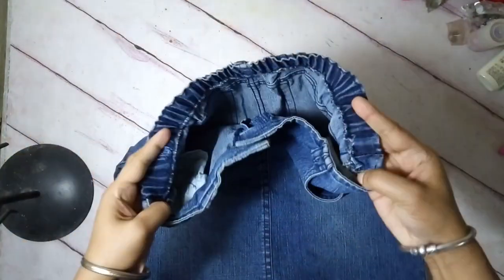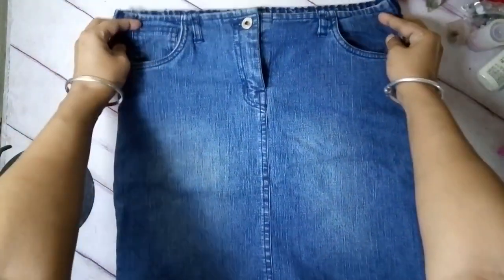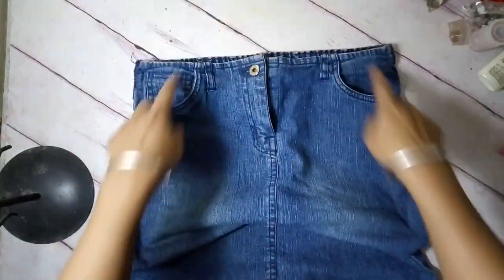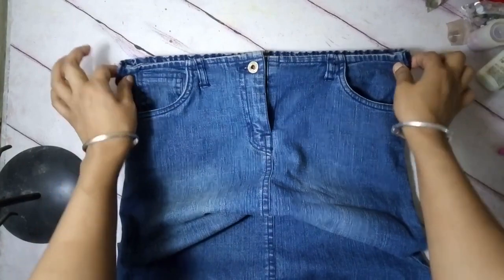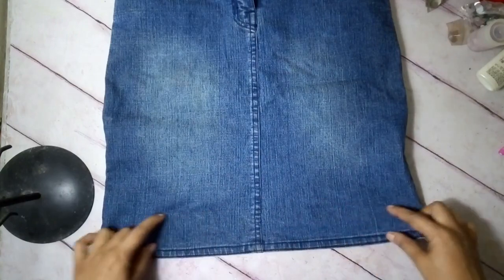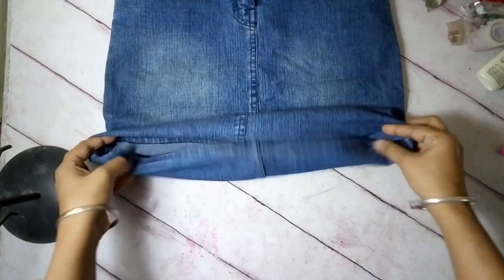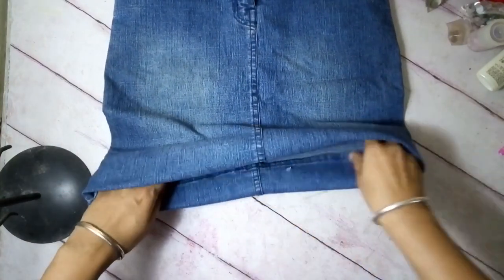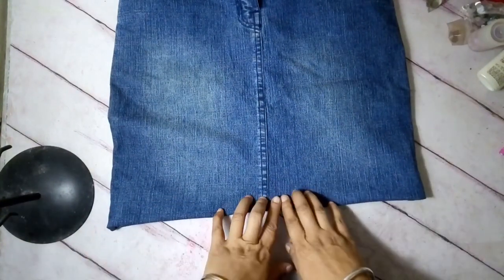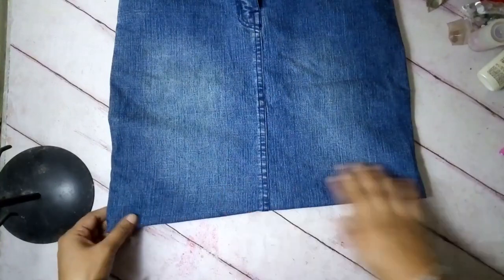I have removed the elastic from the back and I can stretch it so that the whole thing becomes a rectangular piece. So I don't have much to do here. I'm just going to measure it by putting my cushion inserts inside it, and the excess I can just fold in like this and stitch from inside, or I can even glue it, but I prefer to stitch it because it's going to be more sturdy if I stitch it, but one can use a glue gun or fabric glue.